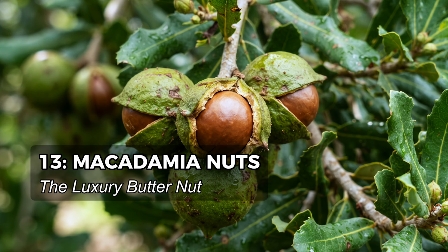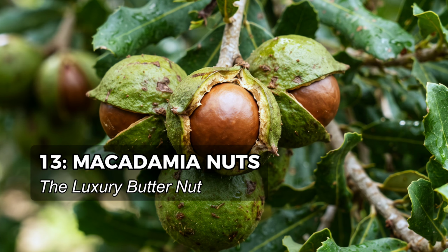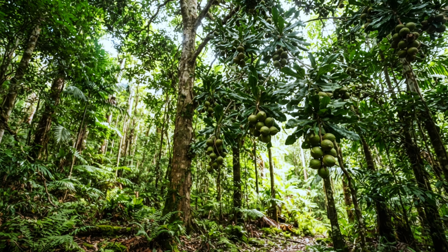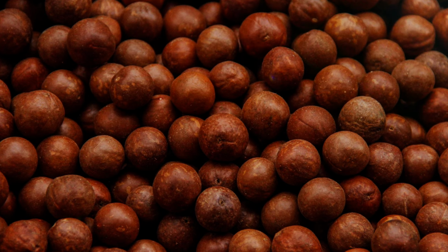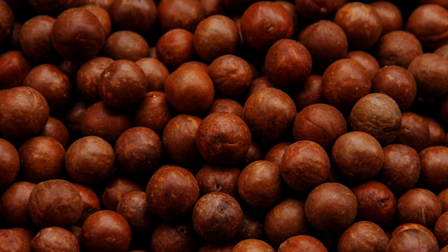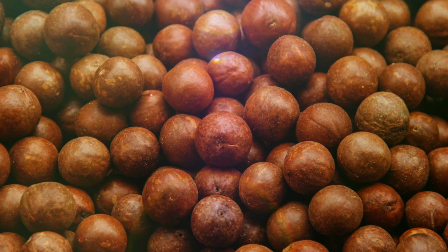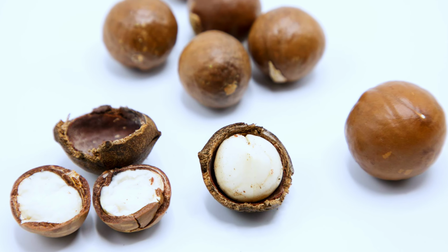Number 13. Macadamia nuts, the luxury nut. Macadamia nuts are native to Australia, where indigenous communities harvested them long before the nut was commercially cultivated, primarily in Hawaii, starting in the 20th century, which is part of why macadamias carry a reputation as one of the more expensive nuts available today. That price tag is connected to texture.